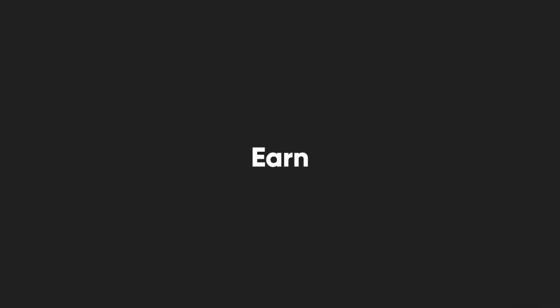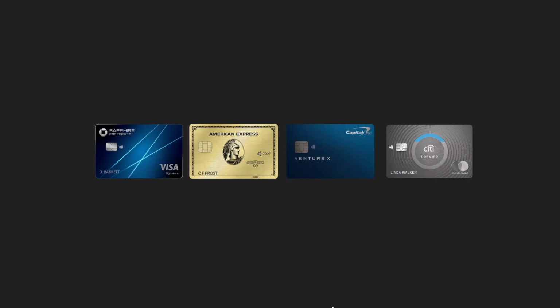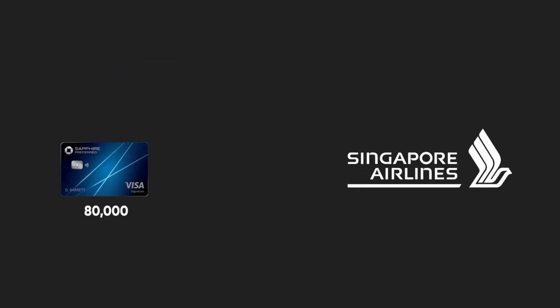Earning Singapore KrisFlyer miles is actually not that difficult because most of the major credit card currencies transfer to Singapore Airlines. You can earn Chase, American Express, Capital One Venture miles, and Citi ThankYou points, and then transfer them to Singapore Airlines. For example, I can earn 80,000 Chase Ultimate Rewards points, and then transfer that 80,000 Chase Ultimate Rewards points over to Singapore Airlines at a 1-to-1 ratio, and that way I'll have 80,000 Singapore KrisFlyer miles. That's how transferring points works.